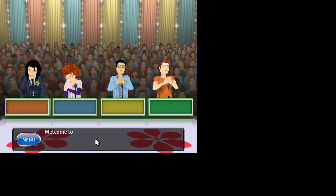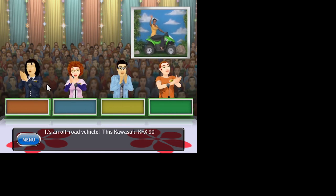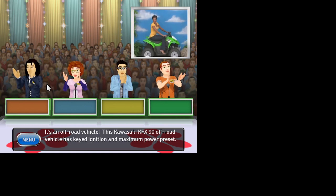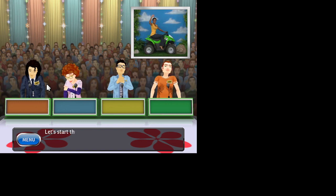Welcome. Here is the item up for bids. It's an off-road vehicle. This Kawasaki KFX90 off-road vehicle has keyed ignition and maximum power preset. Let's start the bidding.